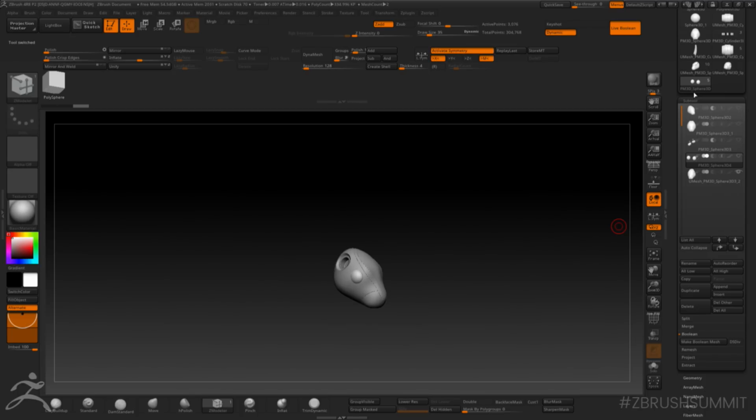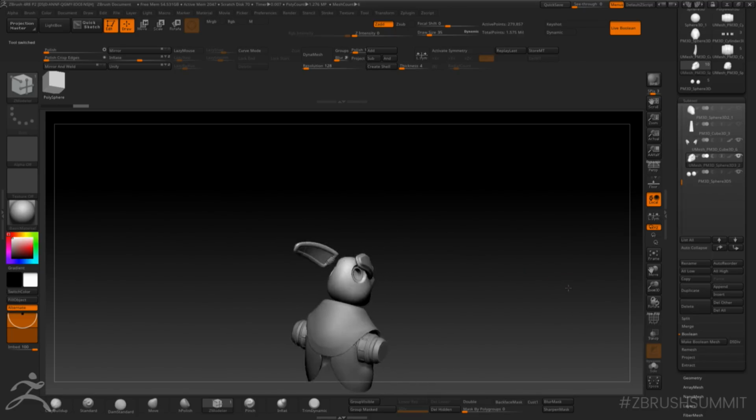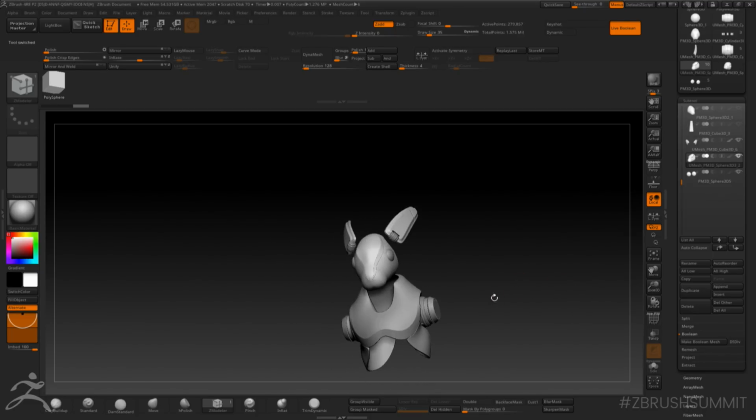This bunny though, I love those mech ears. It's pretty awesome. We've got a few more of these hard surface ones. We want to jump through here quick, and then we're going to take our little break. I'm just going to hit these guys.